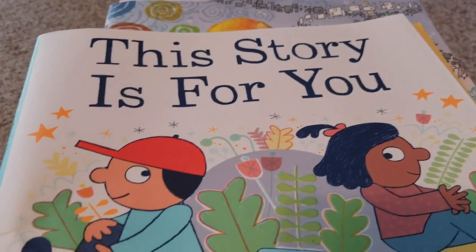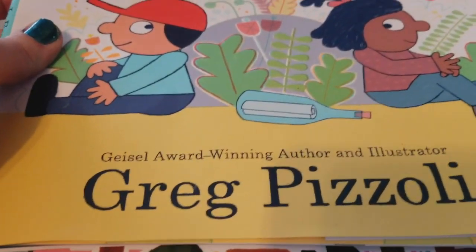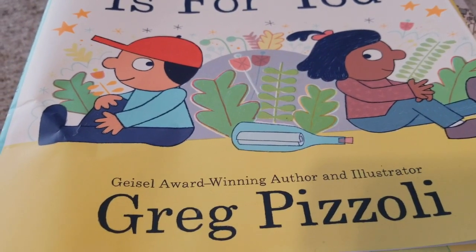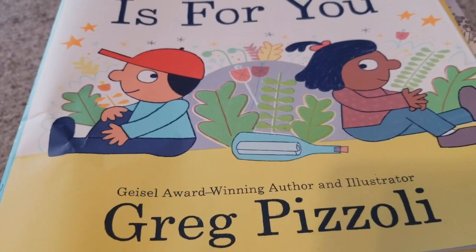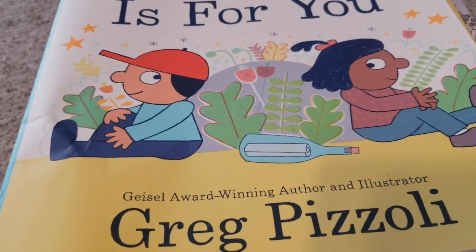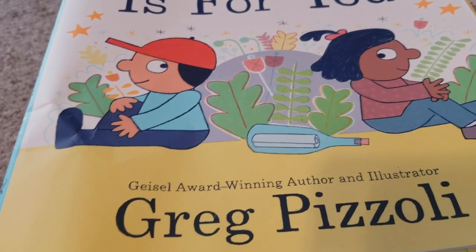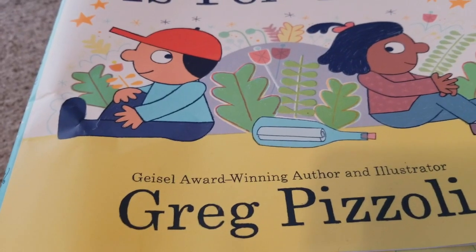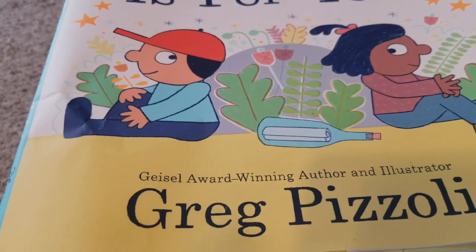And the last book I received for review is also a picture book. This Story is for You. It's by Greg Pizzoli, and I featured his Christmas book, The 12 Days of Christmas, last year, and I attended a reading with him around Christmas time where he read a couple of his other books, and they were all really, really funny, and I'm excited to read this one. I actually haven't thumbed through it yet, but I'm excited to read it because he was really funny, and I'm excited to see how this one is, too.